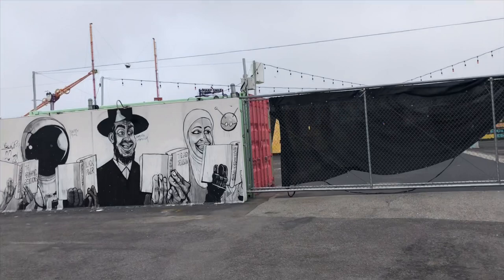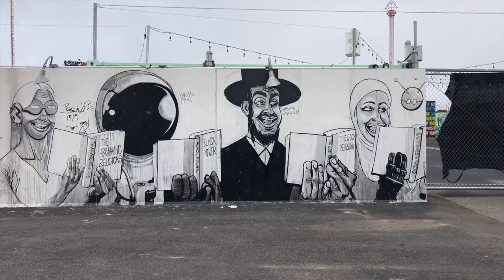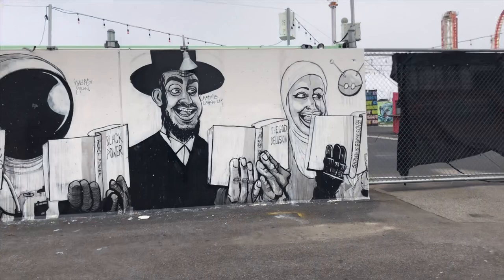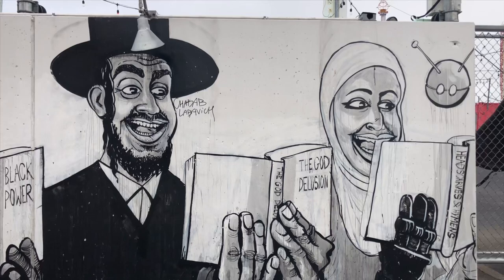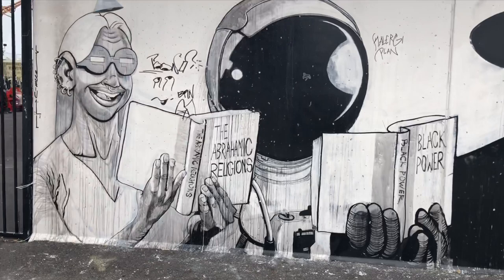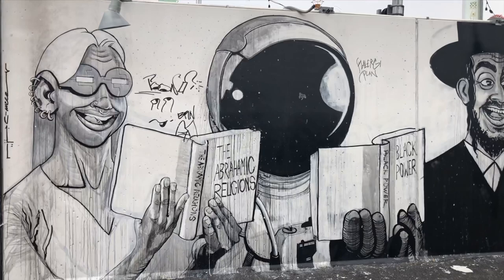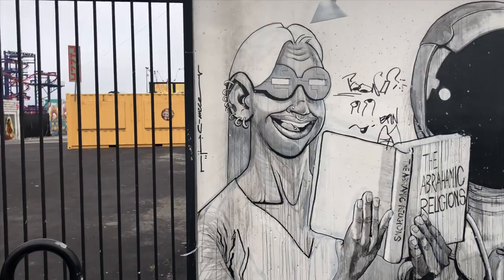This is dope. This 100% looks like it was painted by hand. I don't think there was any spray paint in this whatsoever. That's dope. Abrahamic religions. So it looks like they got representatives of different religions. They all reading from different books, different belief systems. I don't see an Instagram tag here, but I see a signature.